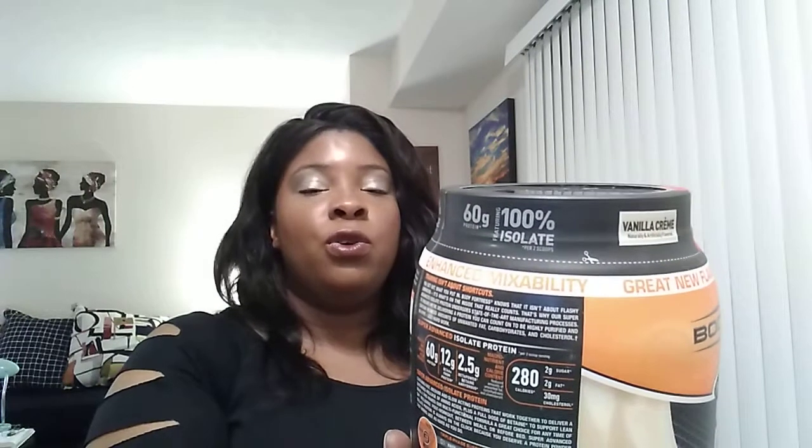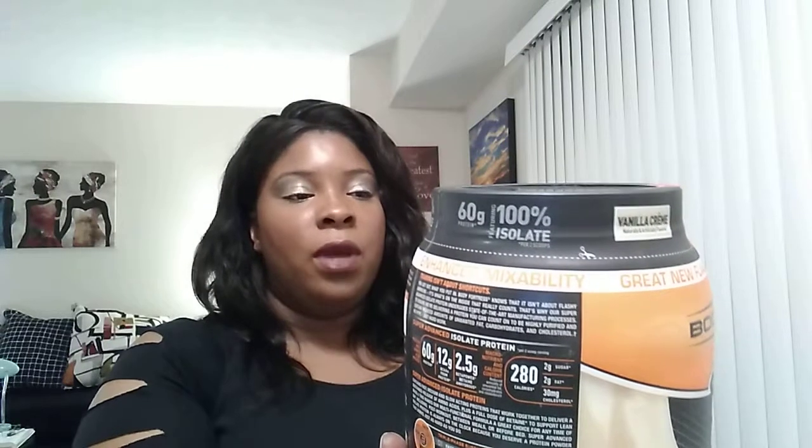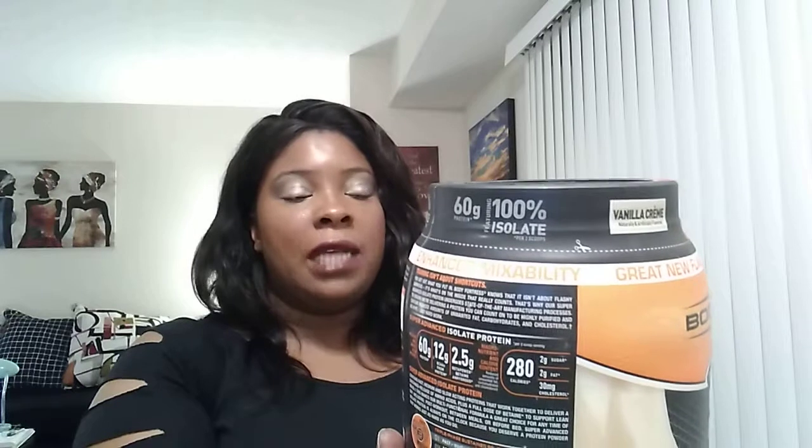There is 1 gram of sugar in it per serving. So there are 2 grams total sugars if you had 2 servings, 2 scoops of it. Then you've got your potassium, your sodium, your magnesium, your phosphorus, your iron, your calcium. Those are all there. Cholesterol, 15 milligrams, which is 5% of your daily value. And then, like I said, the protein is 60% of your daily intake value.